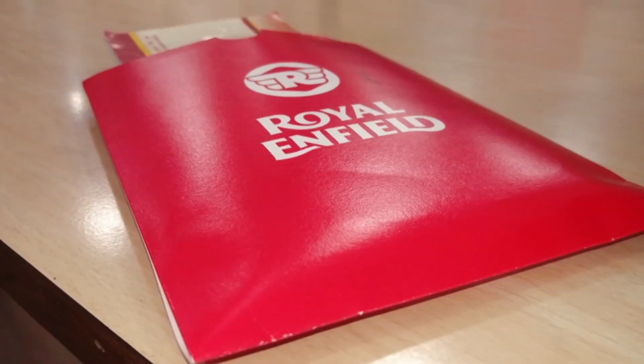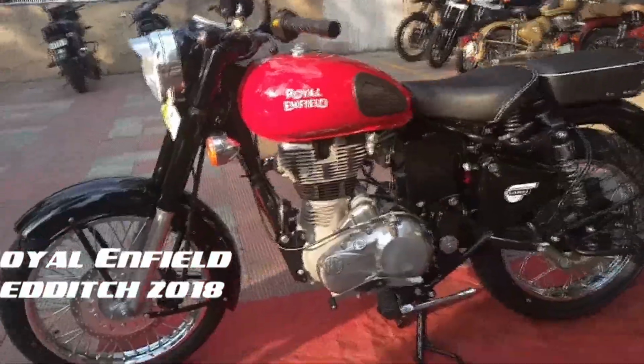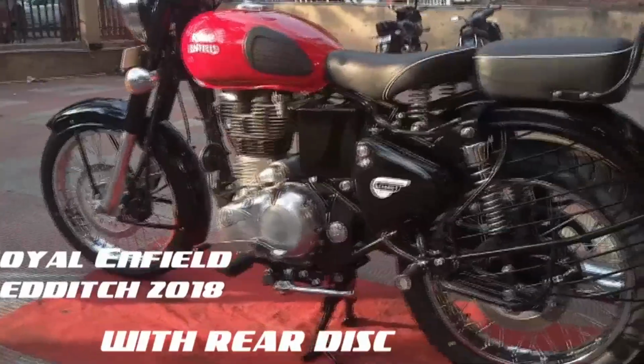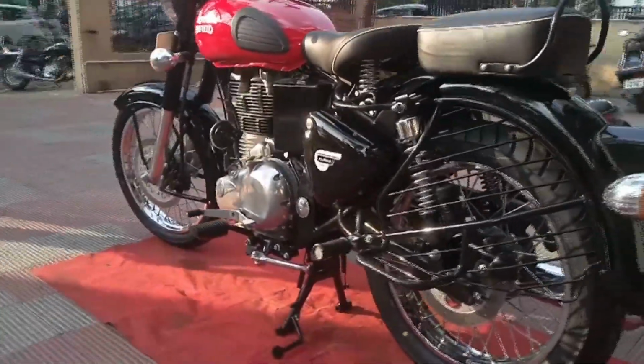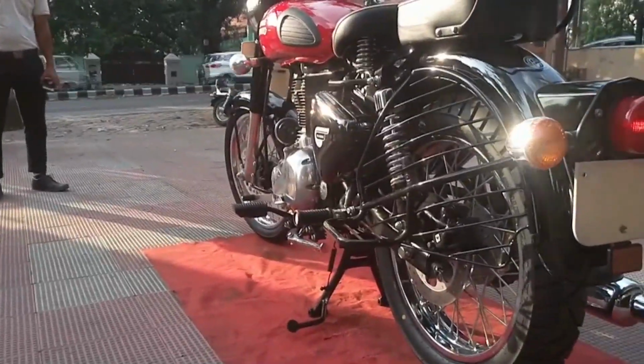The company, apart from the addition of the rear disc, has also changed the rear swing arm of the motorcycle. This is to make space for the addition of the rear disc. The rear wheel now uses a 240 mm disc at the back. The front wheel, however, gets the standard 280 mm disc.